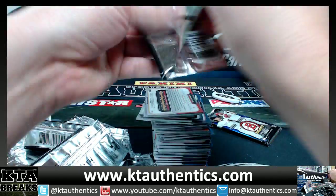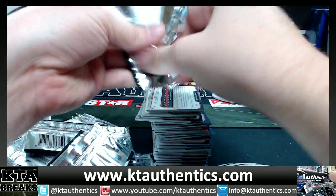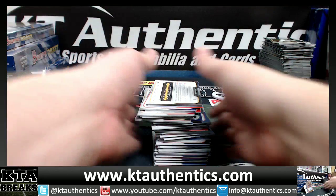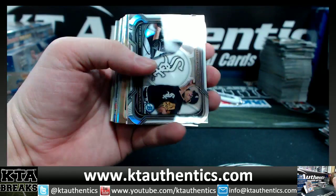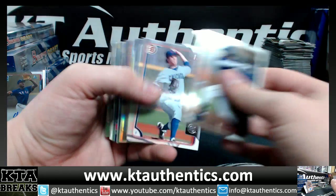But we did a couple, we did what, three cases tonight? It was actually pretty good. We have a John Elway auto, Tim Tebow auto to 15, some really nice stuff. So, no, it's its own company. It's called Graded Card Gallery something. Tyler Danish, Carson Fulmer.